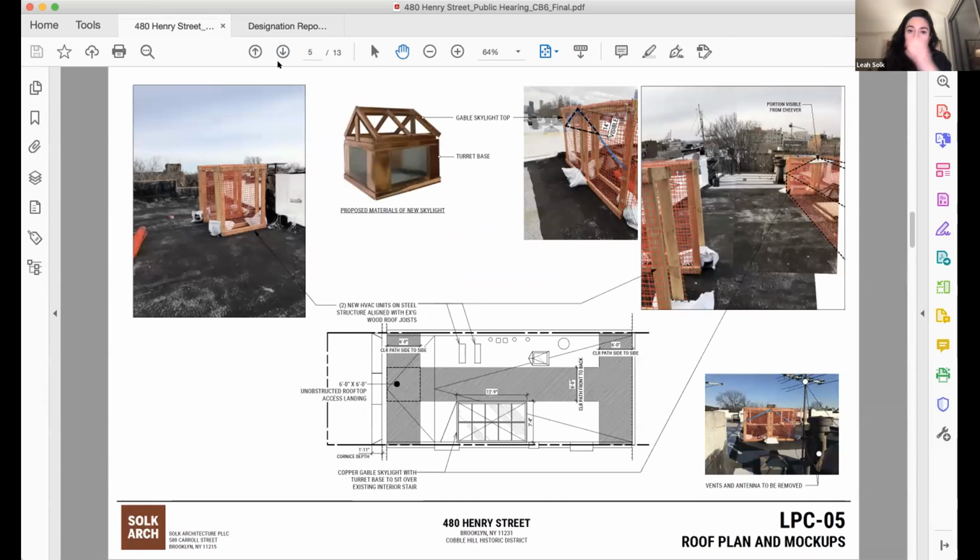This is the rooftop mock-ups we did. So this is in plan. This is Henry Street side. This is the Cheever Street side. This is the new copper skylight. This is a little mini one that you can see a picture of. It's all made of copper, and this turret base just allows more light into the stairwell, which was our interest in this design. And it has this angled roof here.